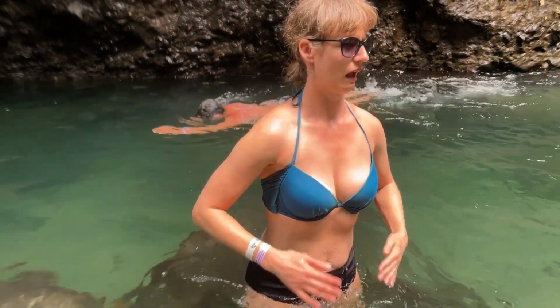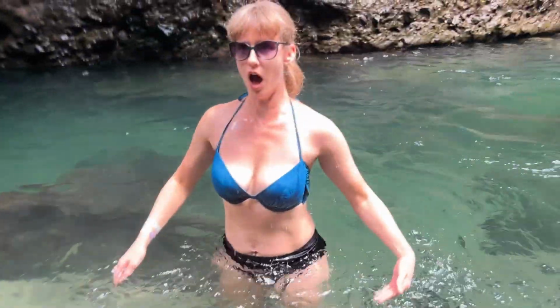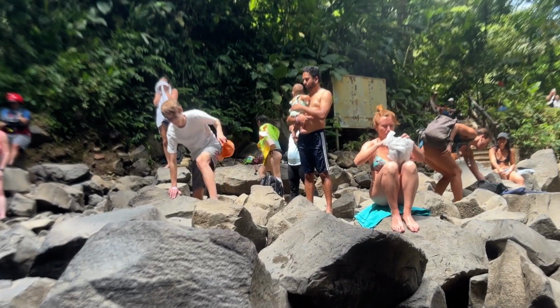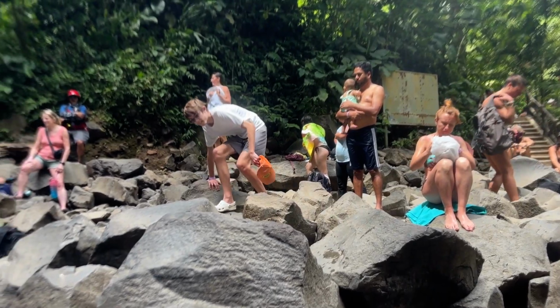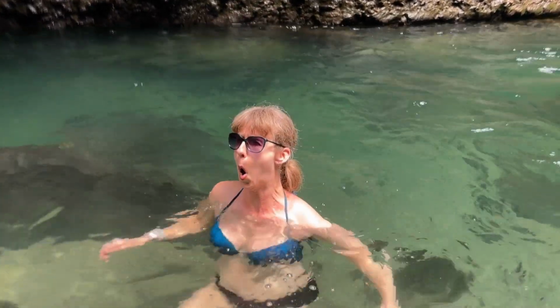I'm sure they're used to tourists swimming amongst them all the time. Here I am trying to acclimate to the freezing cold water. I take a long time to get into things and get swimming. Riley was game too, but Kieran decided to sit this one out. He was not digging the cold water. I found it actually really refreshing.